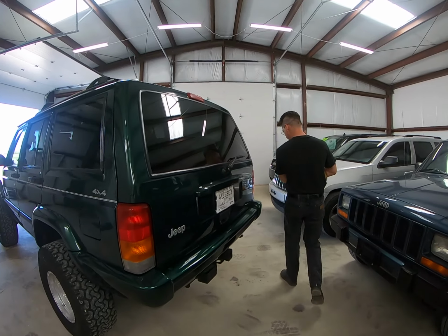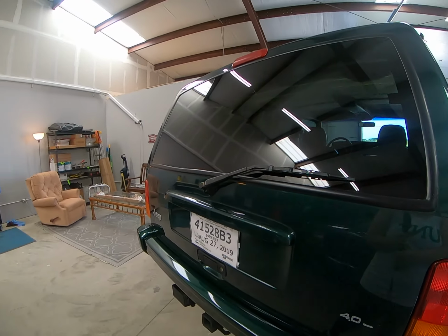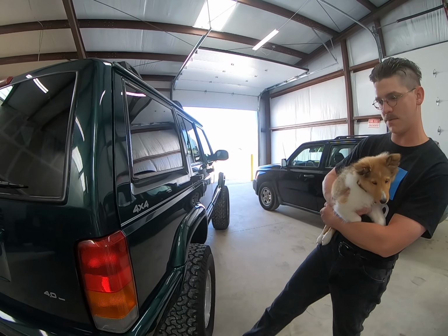Got a 4-inch lift on it, which we didn't do. It came to us that way. It's a real nice lift though, with slip yoke eliminator kit installed already, sitting on BFGs.